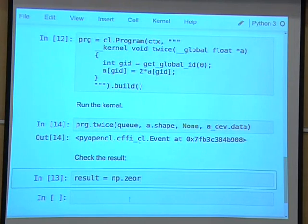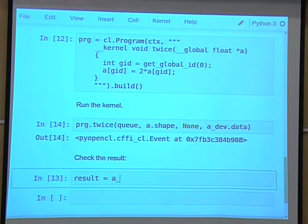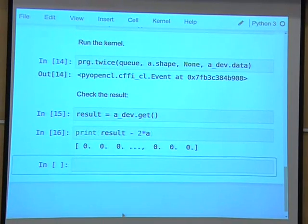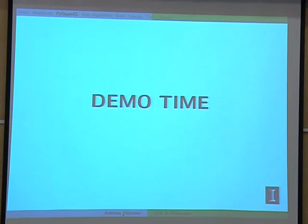So I'll make a numpy array that looks just like A, and I copy the result back. So that goes in Q, copy. Or actually, no, since it's a device array, it's actually much simpler. I just do a device.get, and what that does is it takes the device array and copies it back to a numpy array. And then once I've got the result, I can compare it to 2 times A, and result minus 2 times A, and that's a bunch of zeros. So that did what it was advertised to do. Right. So that's a glimpse of what talking to a device might look like.